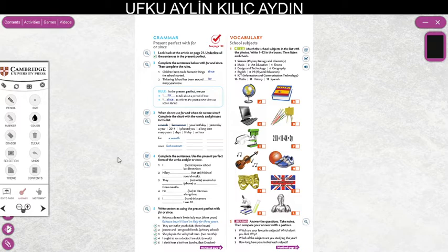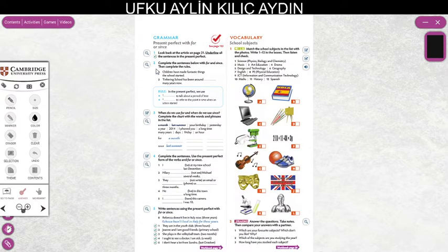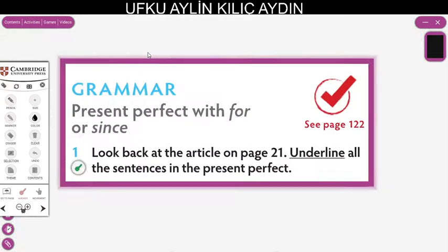Let's continue. Look back at the article on page 21. Underline all the sentences in the present perfect. Look at this article. Now we will underline them. I will show you. You will underline them, okay?